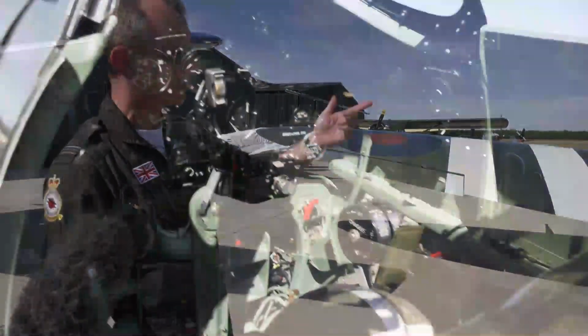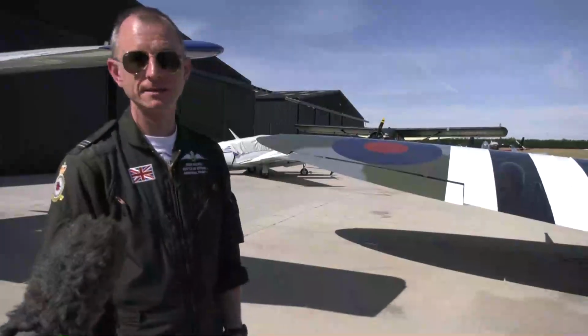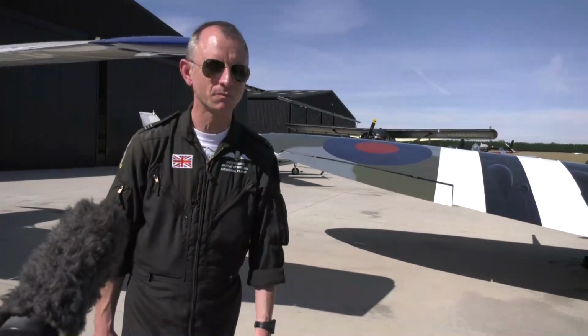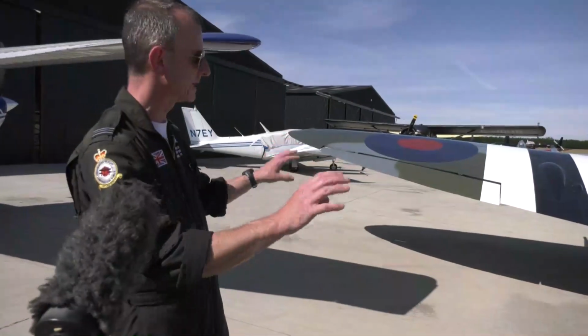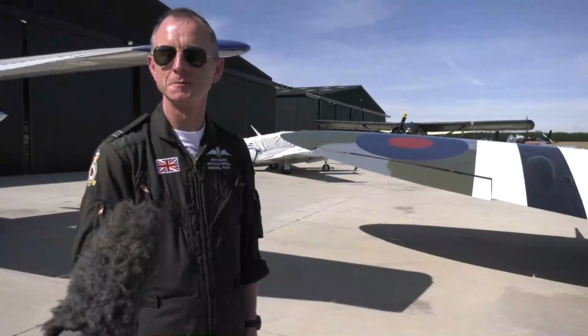Where it really does differ is inside the cockpit, and you can see all the instruments are era correct, and they're very fundamental, very basic instrumentation. But to all intents and purposes, once you're in the air, it's the good old stick, which does the same thing, as do the rudder and the throttle.